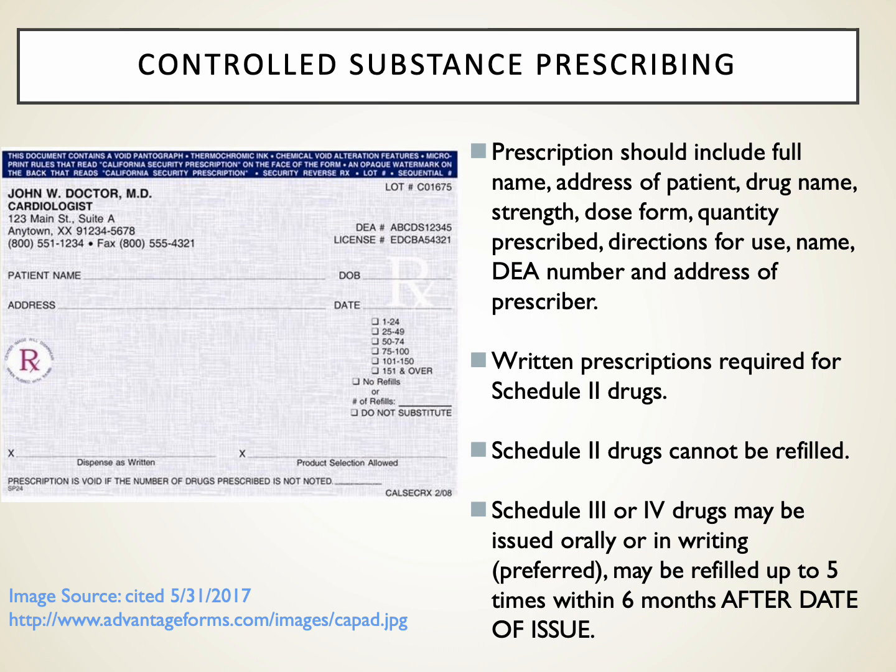The prescription needs the full name, address, and identifiers for the patient, the drug name, the strength, the dose form, the quantity being prescribed, the directions for use, your name, your DEA number, and the address of the prescriber.